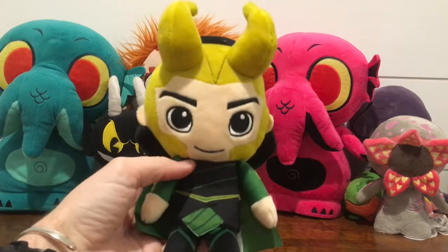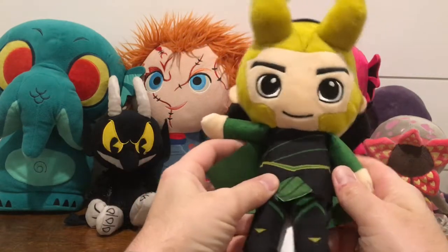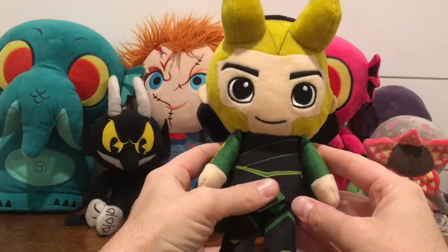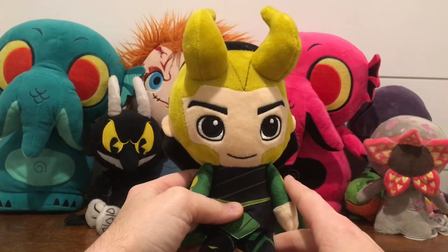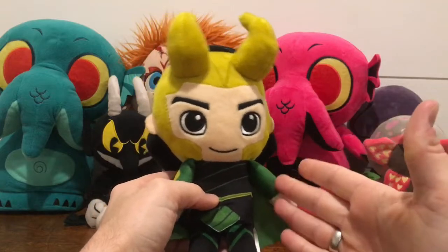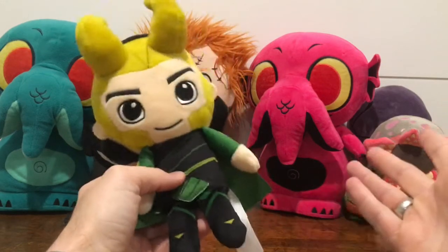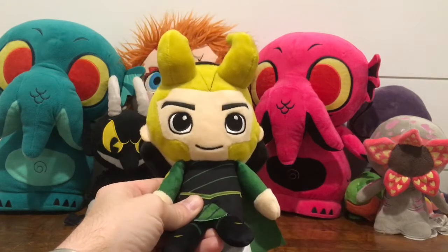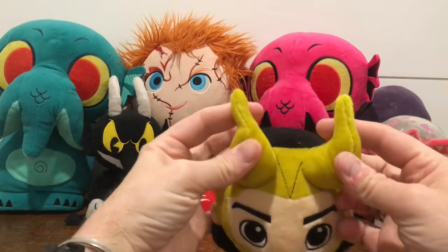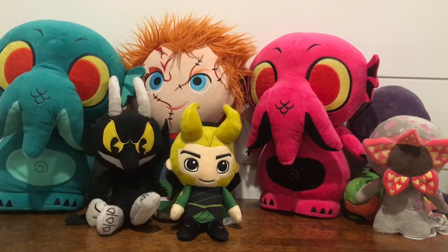Next, we have Loki. And this is another Funko plush, another small one. But I had to get this one. He is one of my favorite Marvel characters. I root for the villains a lot of times in movies and stuff like that. And I mean, of all the villains, is there one more likable than Loki? Especially Loki, specifically from the Marvel movies. I can't think of one really, off the top of my head. And this is such a cool plush, because he's wearing his helmet with these massive, ridiculous horns on top. Oh, and he has a cape too.